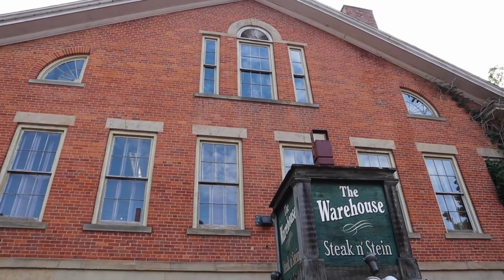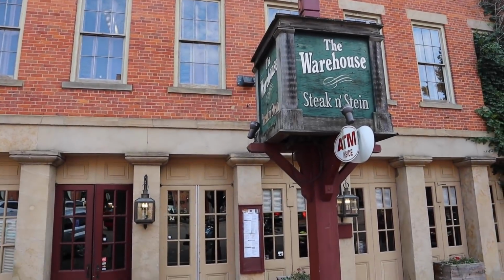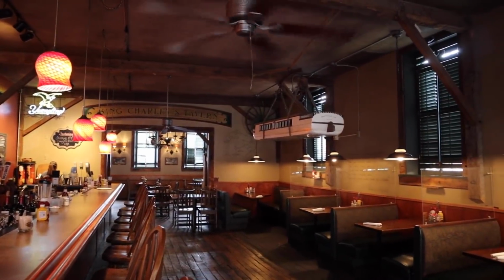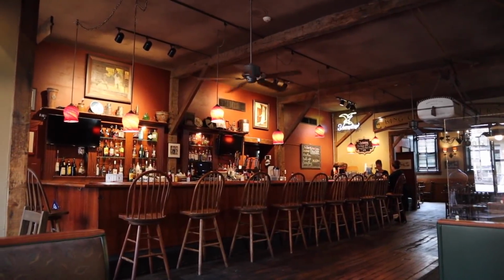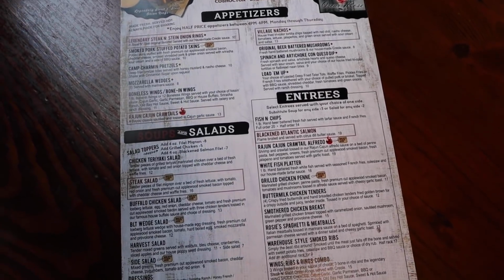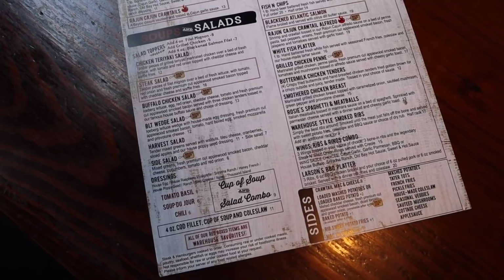Of course, I was starting to get hungry, so we made our way over to Warehouse Steak and Stein, right in the heart of the little village. I immediately fell in love with the interior. The creaky floors, old shuttered windows, and tall ceilings made me feel like I was in an old-timey pub. Even more impressive than the interior was the menu. It took me way too long to decide on what to eat.